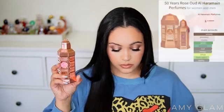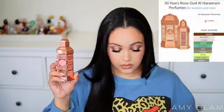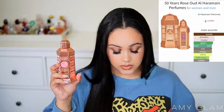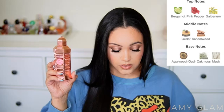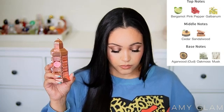So the main accords for this one are woody, powdery, musky, green, aromatic, oud, mossy, citrus, fresh, spicy, and earthy. The top notes are bergamot, pink pepper, and galbanum. Middle notes are cedar and sandalwood, and the base notes are agar wood, oak moss, and musk.